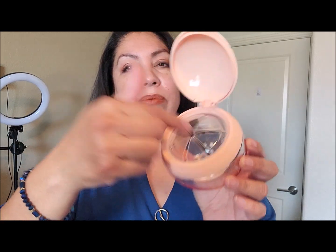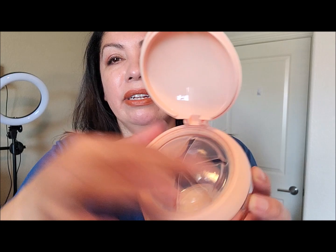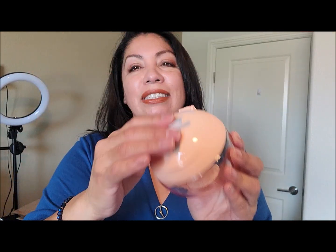I liked it, so when I'm weeding my vinyl from the Cricut, which I hardly use but I need to start using more, I can actually put my little tool in here. You know how the vinyl gets stuck to your little hook? You can just put it right in here, and I'm hoping it works. I don't know, but I saw this and that's what I thought of instantly, for my Cricut.